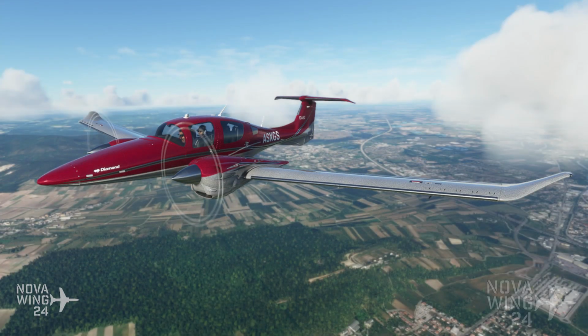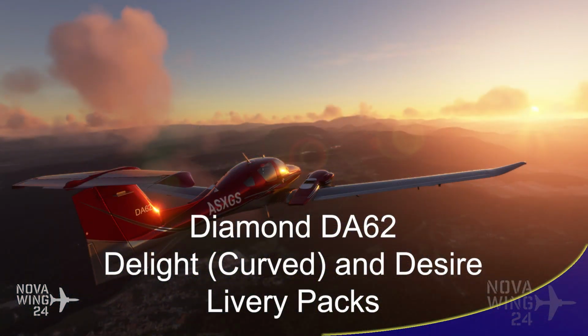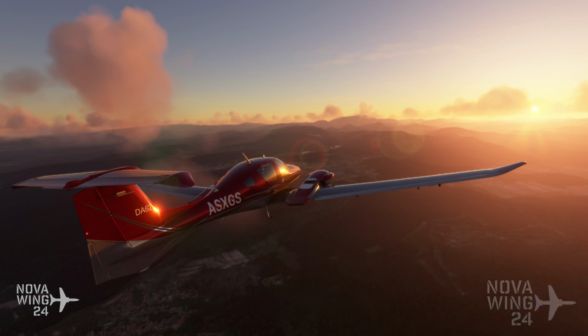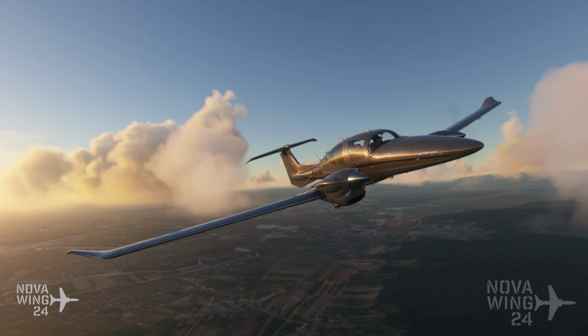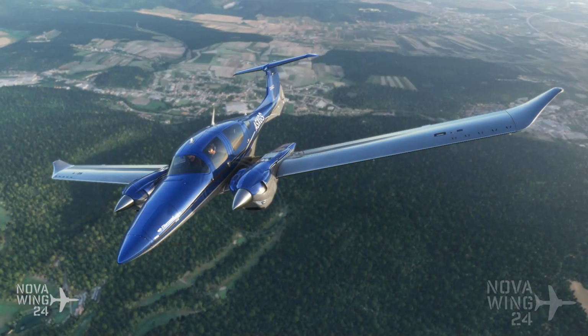The first 2 sets that I've released are for the Diamond DA62 for Microsoft Flight Simulator that ships with the sim. These 2 packs are based on actual factory option paint schemes available from Diamond Aircraft. So if any of us are ever fortunate enough to go to Diamond Aircraft and say we want to buy a Diamond DA62 for real, we will get asked what color would you like your Diamond aircraft to be painted in? And this is a selection of the paint schemes and color themes that you have available to choose from.